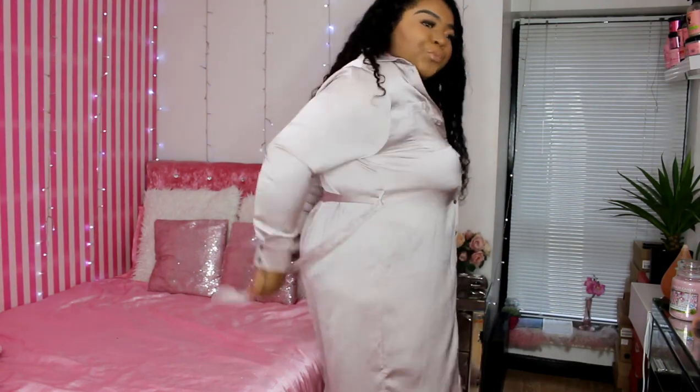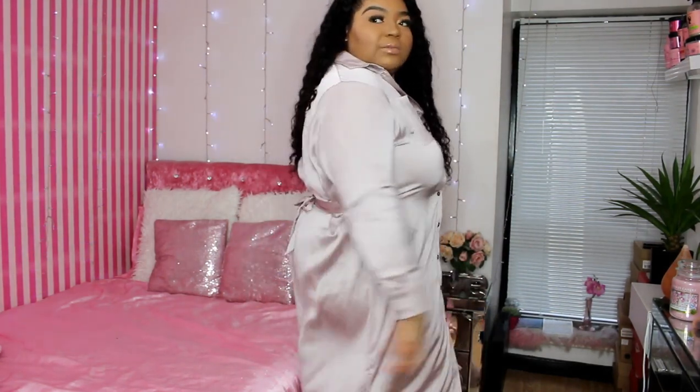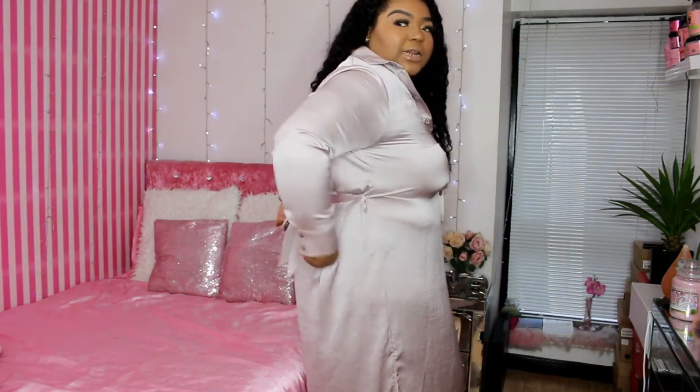Saw this, loved it. I normally like to take the back and just tie it. So I normally do that, normally something much looser than that, just to keep it out of the way. And that way it brings more attention to my bust, which it definitely did. So yeah, that's how you can make it tighter without tying it at the front. And then if you want to wear it at the front, obviously you can.